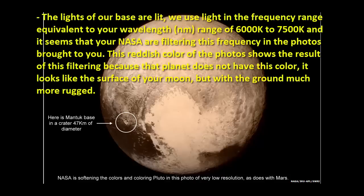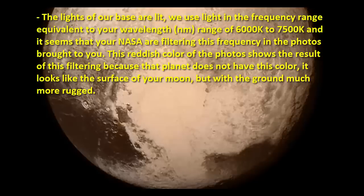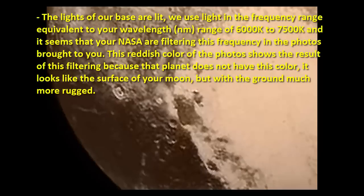We use light in the frequency range equivalent to your wavelength range of 6000 K to 7500 K, and it seems that your NASA are filtering this frequency in the photos brought to you. This reddish color of the photos shows the result of this filtering. Because that planet does not have this color, it looks like the surface of your moon, but with the ground much more rugged.